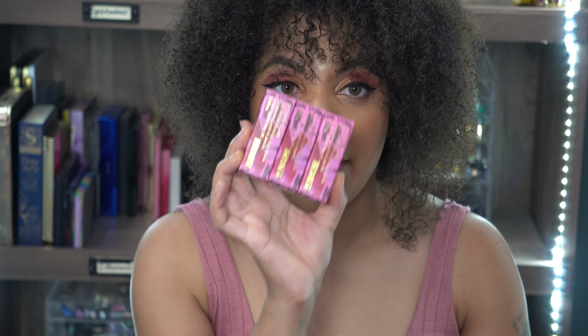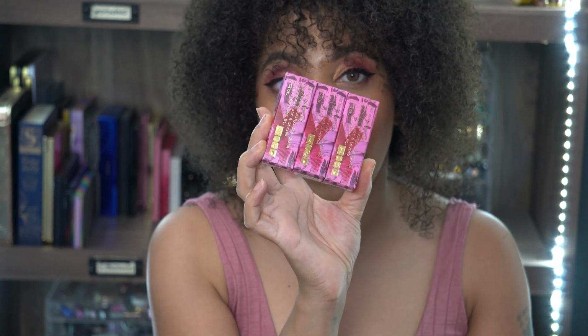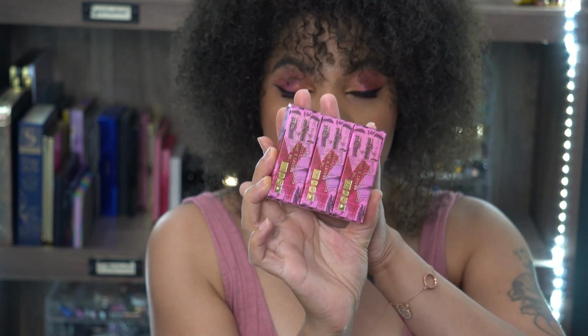I wish I was able to pick colors based off of my skin tone, but back then that wasn't an option. They just kind of sent you whatever. So one of the colors was too light, and the undertone of the red wasn't really flattering on my undertone, but I did like the formula. I will have to say though, Pat McGrath did a better job with the formula for these lips.